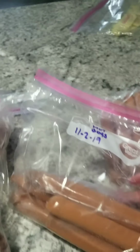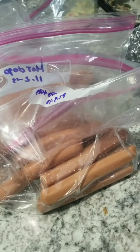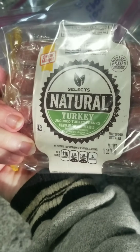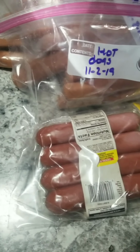Then we had a whole bunch of hot dogs left. There were 1, 2, 3, 4, 5 bags of the regular hot dogs, which have 8 each because Jim eats 3, Shane eats 3, and I eat 2. And then my friend Brittany, she doesn't like the regular hot dogs, so she brought her own turkey dogs. There were 4 left, and she didn't want to take them home, so we ended up with these also. But that's what's for dinner.